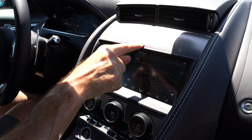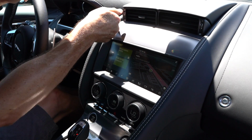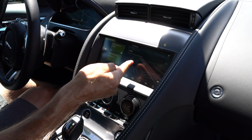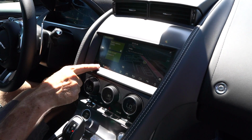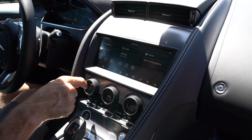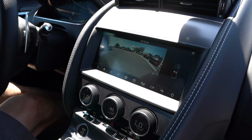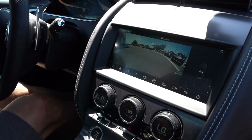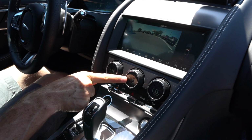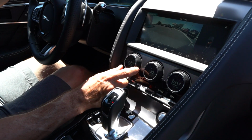This being 2021 First Edition for this new refreshed design, you have your stitch work. This is a 10-inch infotainment system, navigation, Apple CarPlay, Android Auto. You hit your home button, you could have your 3 different screens set up. We could go into cameras and you could see what we're looking out back. You're gonna have that protection 360 degrees. I love the way the AC controls are easy to use. Dual climate, of course, very nicely done.